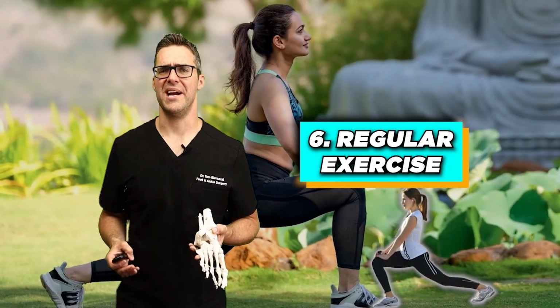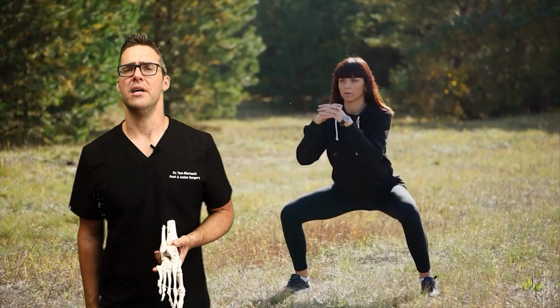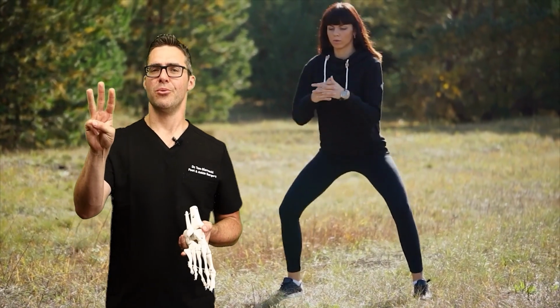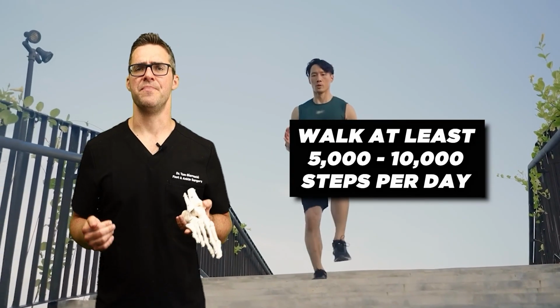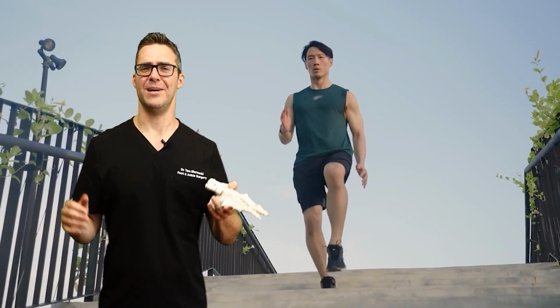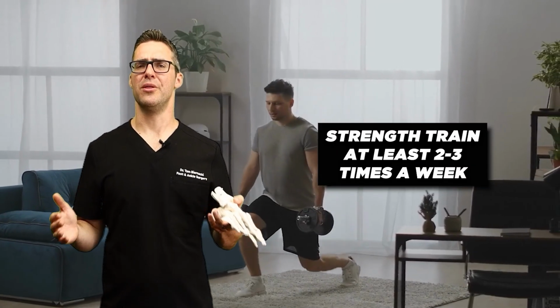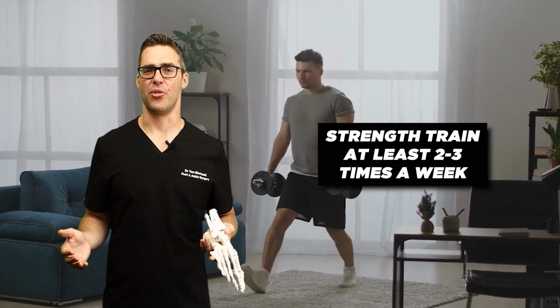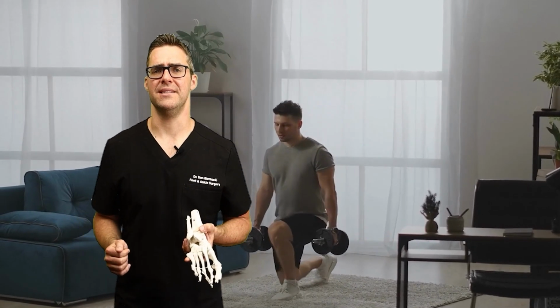Number 6, regular exercise. If you don't use it, you lose it. What I always tell most people is there's 3 things you want to do. You want to walk at least 5,000 to 10,000 steps per day, as much as possible. 10,000 if you can do it. You want to strength train at least 2 to 3 times a week for about 30 minutes. If you do that, you're doing better than 90% of people in society.